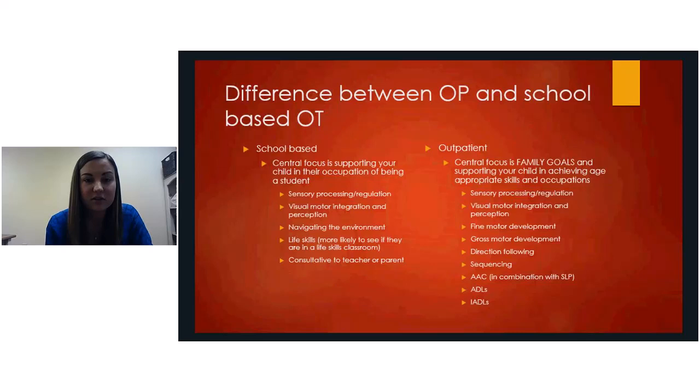And if you go to your IEP meetings, you can follow along with the plan of care that's being written, and it will tell you how often your child is being seen, and if it is group-based or inclusive in the classroom, or maybe they're doing some pull-out into a sensory room or a treatment room. Your school-based therapist can help facilitate any additional questions that you might have for that.